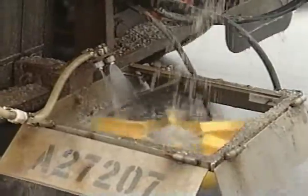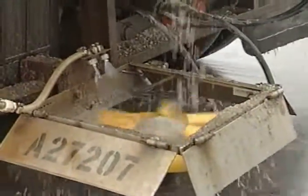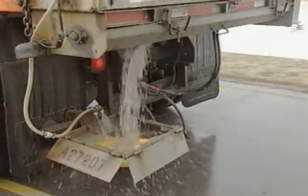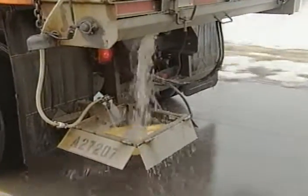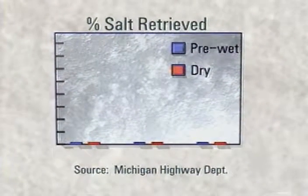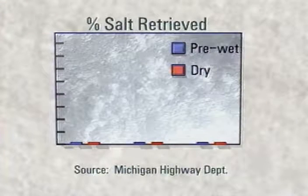Even when you do an excellent job of placing salt on the roadway, traffic can quickly spread it out and off the highway. Using brine as a pre-wetting agent applied to the dry material at the spinner helps salt and sand stick to the roadway. Research in Michigan, comparing salt applied with and without pre-wetting, demonstrates the advantages of using a pre-wetting agent.